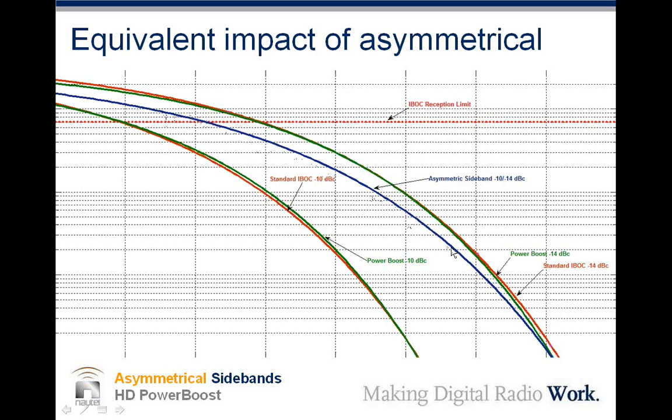Between the two orange lines, there's really nothing interesting here. Increasing power by 4 dB simply means you get 4 dB more coverage, so it's a shift of the curve to the left. But with asymmetric sidebands, up towards the IBOC reception limit, you now almost have something equivalent to running, let's say, just under minus 12 dB. So you can see the asymmetric sideband gives you a spectral efficiency improvement, or an improvement in coverage, of almost 2 dB. However, if you had used the same amount of power and moved that across to, let's say, minus 11.5 dB injection ratio, which would be equivalent power of minus 10, minus 14, you would be a little bit better.